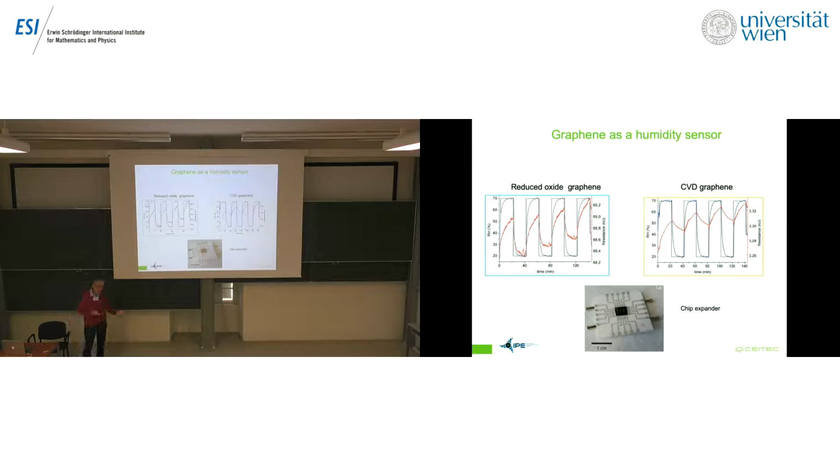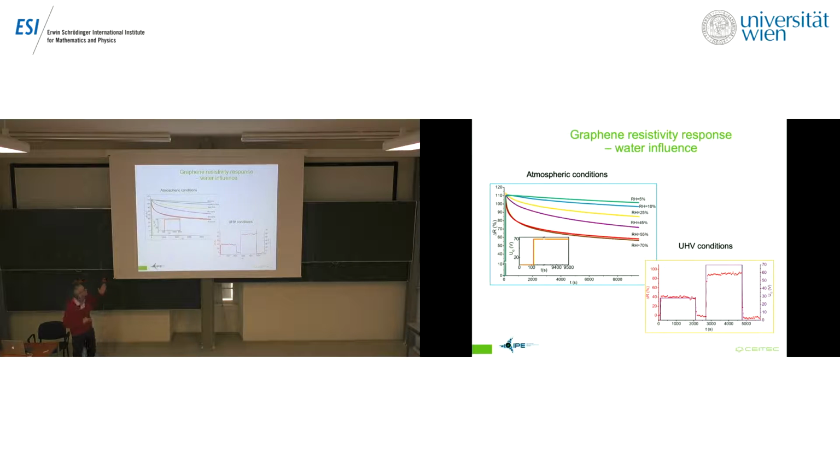But this is good, on the other hand, water makes a lot of problems. If you look here, we put on the gate voltage a simple voltage step, and you would suppose that resistivity goes up and then is kept constant. But it's not true. If there is some water around, then it starts to go down. This is most likely due to the fact that water takes electrons out of graphene. And with higher humidity, there is a faster decrease of the resistivity, the response. Unfortunately, it makes problems.